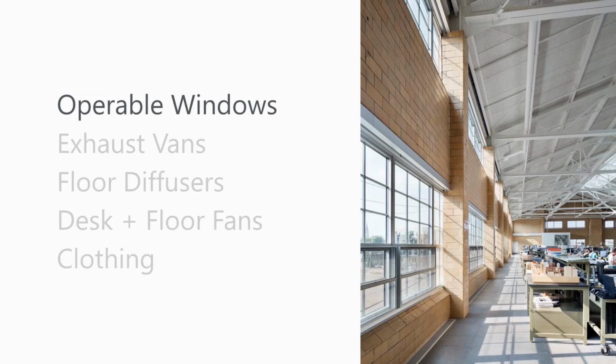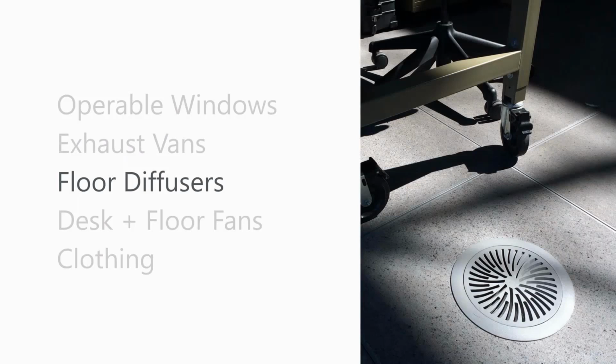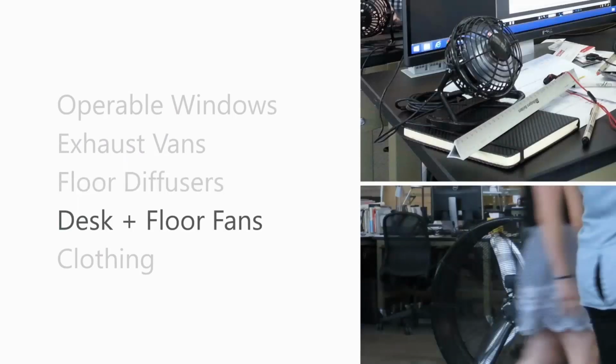So as we were coming into this project, they were just in the process of installing automatic windows for this row here, the automated windows. They already had these exhaust fans on this roof monitor here. So that was already part of the system. They do have floor diffusers that are not VAV, but they're manually adjustable. They do have fans, and they use floor fans and desk fans as part of their strategy. And they have a policy of people being able to wear whatever they like during the hot season to make sure that they can stay comfortable.